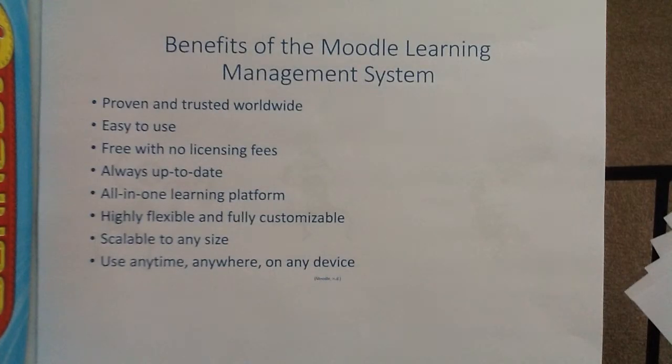Moodle boasts many benefits to using their system. With a vast user base in over 230 countries, Moodle is trusted by some of the largest companies, including Shell and Microsoft. Moodle uses the simplicity of drag-and-drop features to ensure ease of use. Like Sockeye, Moodle software is offered free with no licensing fees.